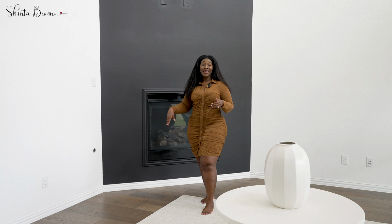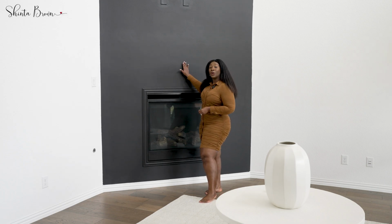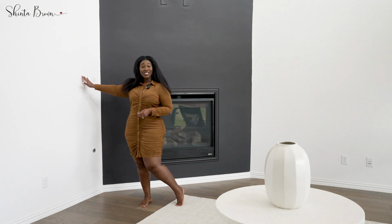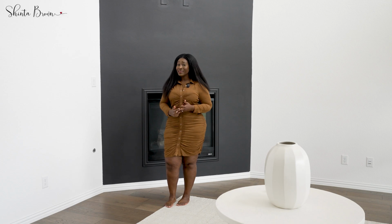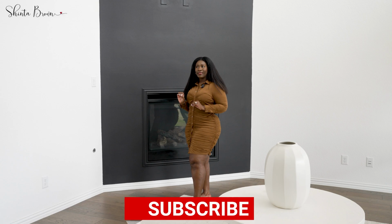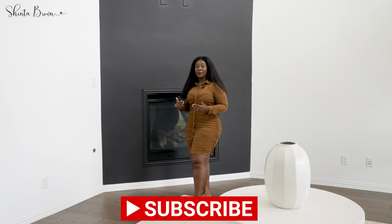Number 2 is keeping in mind there are so many different types of paints, which is finish. As I stated, I decided to go with a matte color on my fireplace. But if you look here, this is also eggshell. So there are different options. They have glossy, they have eggshell, they have matte, and then I believe there's another, I think it's satin or something like that. There are different types of finishes when it comes to paint. So you also need to bear that in mind.